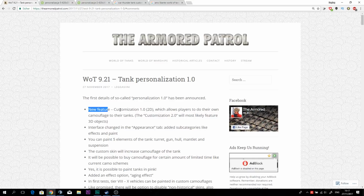The first thing, it's a new feature, customization 1.0, which is 2D customization, which allows players to do their own camouflage of their tanks. And you need to point out that they're calling it customization 1.0, and customization 2.0 will most likely feature 3D objects. So you just understand this. Wargaming is planning 3D objects for their tanks, and with seeing already those beautiful new HD maps, we will probably also sooner or later get things like chains or tank barrels which are on your tank, which move around while you drive. You already saw this in a tech demo 2 years ago or something.